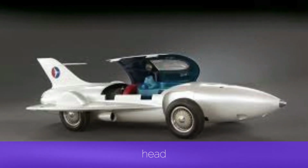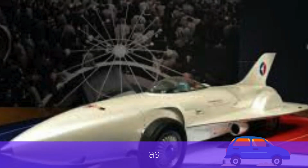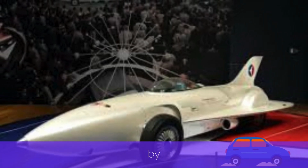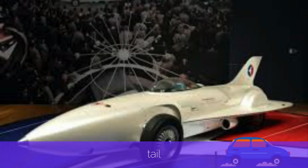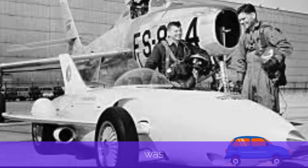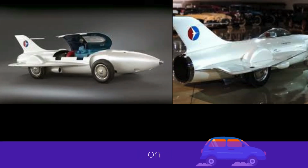The Firebird concept was initiated by GM's legendary head of styling, Harley J. Earl, who defined an era with his iconic designs and invented the notion of the concept car as a tech and design showcase. The fiberglass reinforced plastic body was designed by Earl, complete with needle nose, delta wings, tail fin, and plastic bubble over the cockpit, all finessed in the wind tunnel.